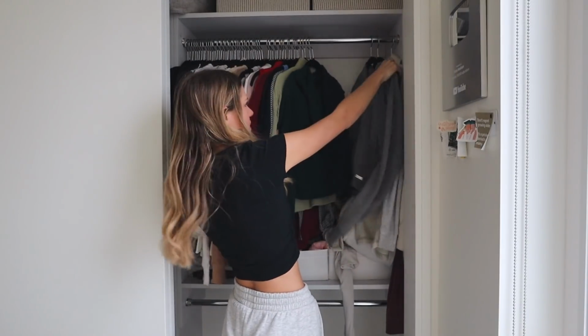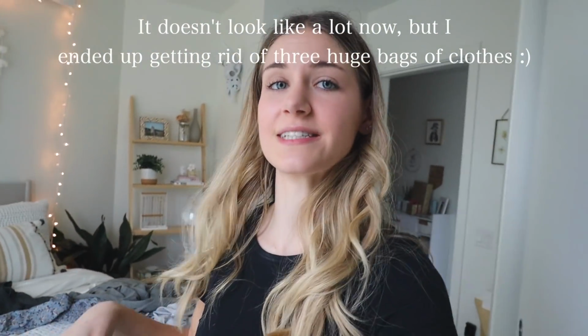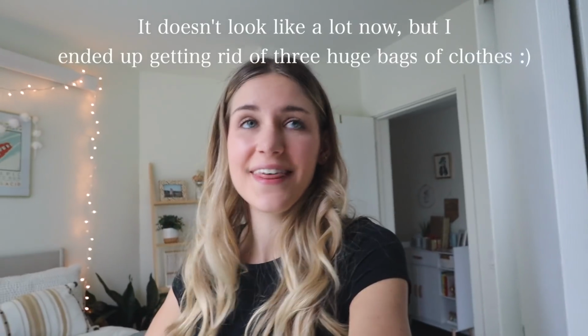Maybe I don't need two of the same gray hoodie though, so I like the other one more. We're getting rid of it. I'm so proud of myself. Oh, and stuff's already falling out. That wasn't that bad. I'm going to take all of this stuff that I threw on my bed and just fold it into some neat piles so it's ready to go. And then we're going to tackle the other side.